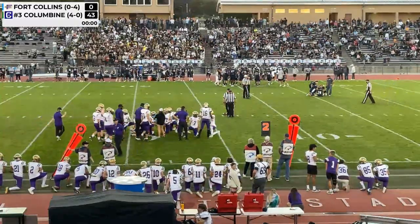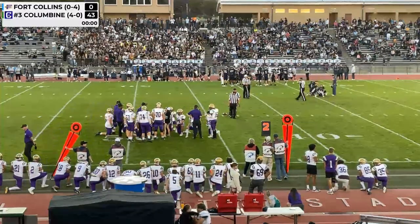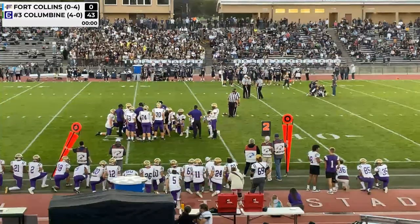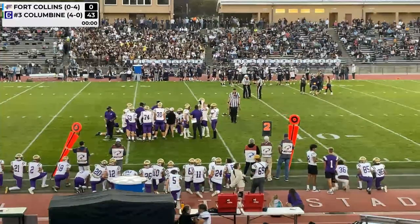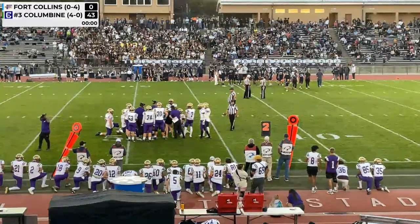Tough night for the Lambkins. Beautiful night weather-wise. Even though the Lambkins are down, it's still good to get out and watch some football. Hopefully the young man from Columbine's all right. He's up on his feet, walking off under his own power, and he looks like he's going to be okay.